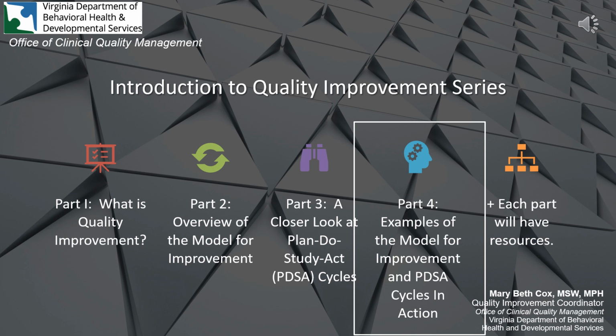This is part 4 of a 4-part series, and in this part, we will review examples of the Model for Improvement and Plan, Do, Study, Act cycles in action.